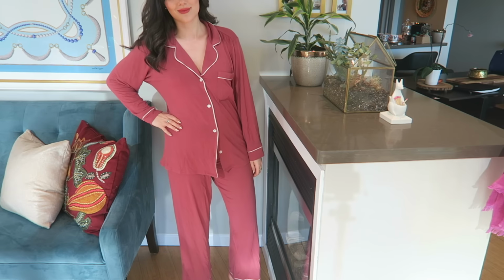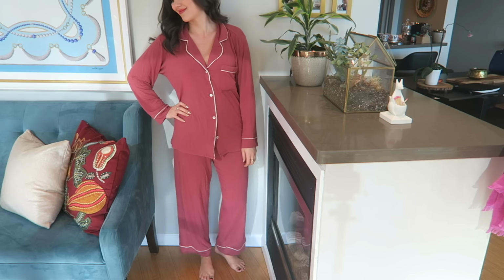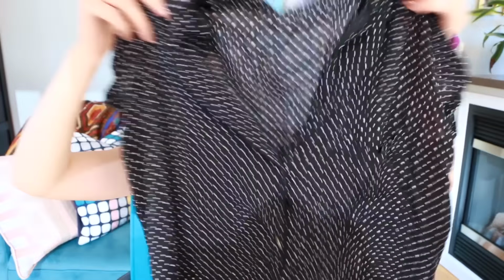So I got another set of the men's style pajamas from them. So the top has the button down and the bottoms are just really nice long pants with a simple waistband, and the fit on these is perfect. I always get a small and it's loose and comfortable, but it's not shapeless. And then something that I really enjoy doing sometimes is actually wearing more summery pajamas in the fall and winter, and then wearing a cozy robe.